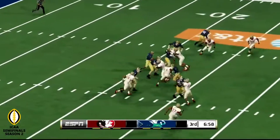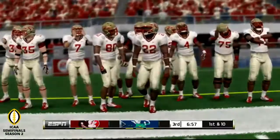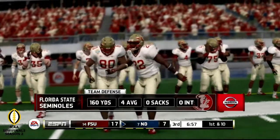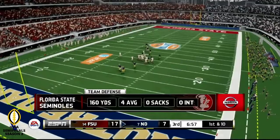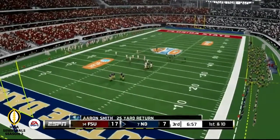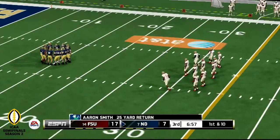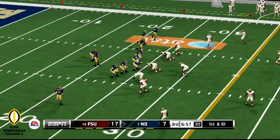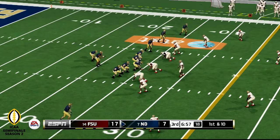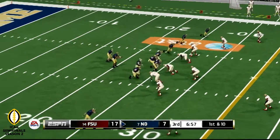Smith fields at the goal line. He gets out to about the 25-yard line. The Seminoles continue to get it done on the defensive side of the football, Kirk. Yeah, they've done a good job of building this lead and almost determined here to protect it. Let's see if they can hold on for the rest of the way. There's got to be some sense of urgency to this offense right now. They don't have the luxury of wasting drives if they want to get back in the game.